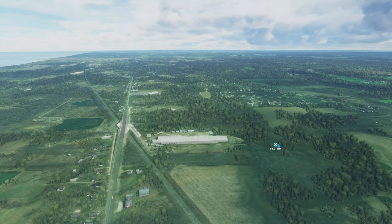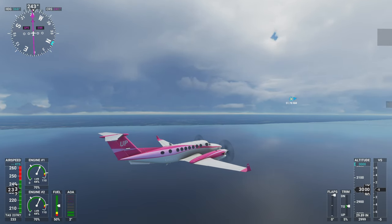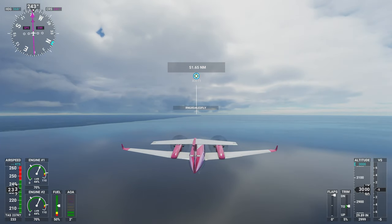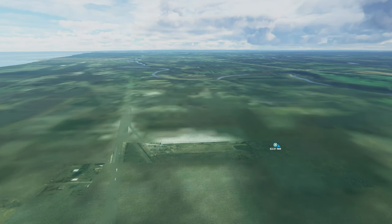Alright, let's go check on the plane. Airspeed, elevation, distance from the airport, heading, everything. Looks good. Wait for all the textures to reload.